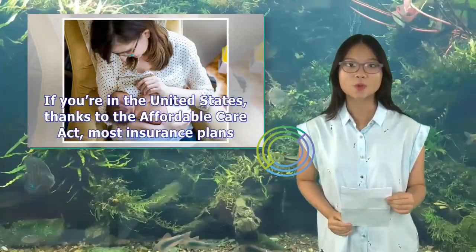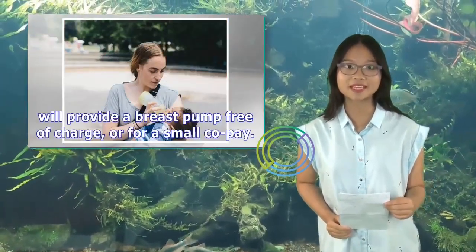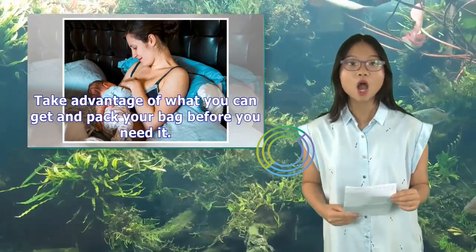If you're in the United States, thanks to the Affordable Care Act, most insurance plans will provide a breast pump free of charge, or for a small copay. Take advantage of what you can get and pack your bag before you need it.